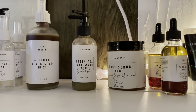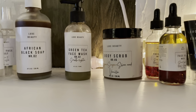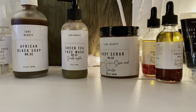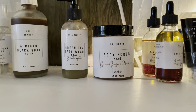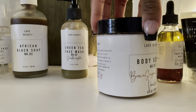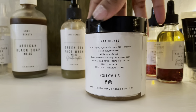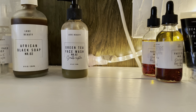So, next we're going to move on. I should have done it in body to skin order, but we're just going to keep it moving. So, next here we have our brown sugar, shea, and vanilla body scrub. I want to tell you, this is the most amazing product ever.